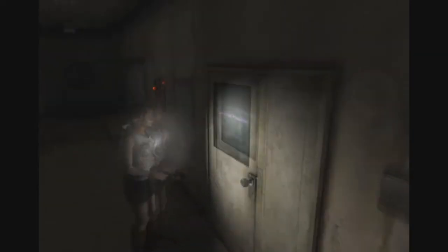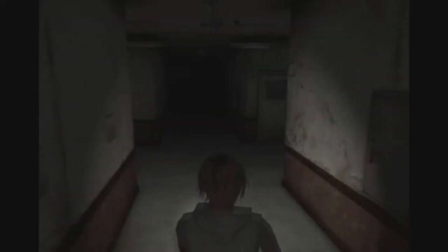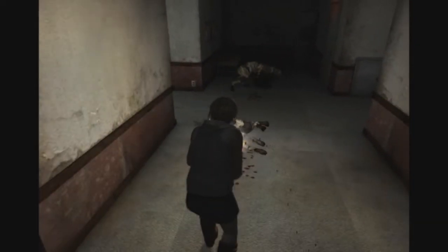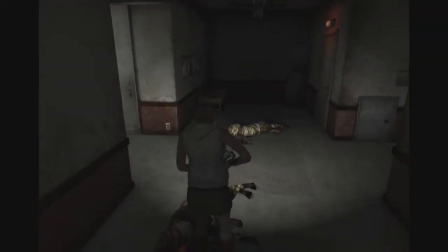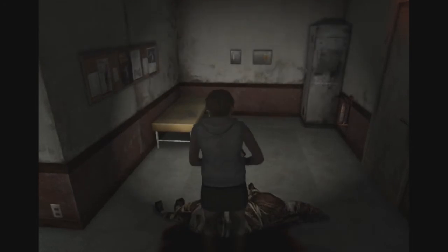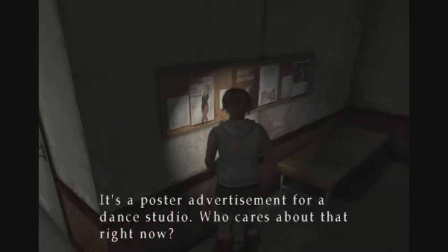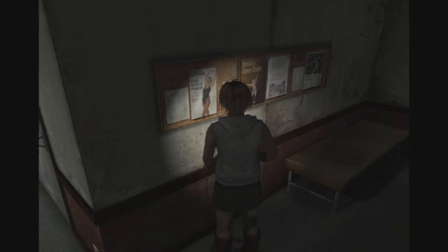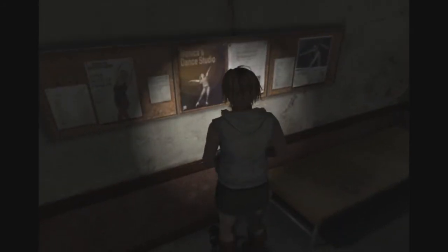And it says here, storefront something. So there are a bunch of double heads in here. Let's kill them. It's a poster advertisement for a dance studio. Who cares about that right now? Monica's dance studio.